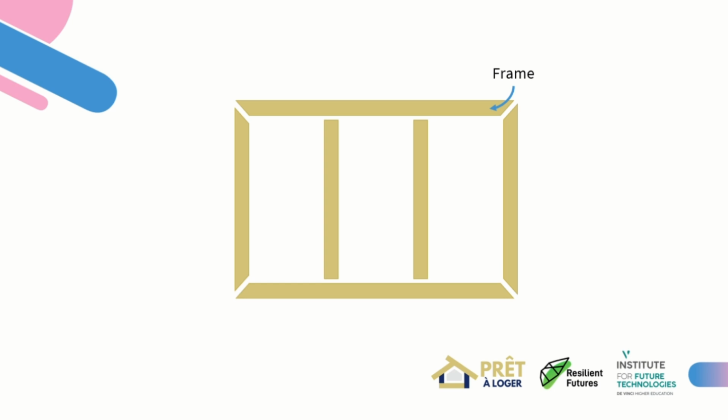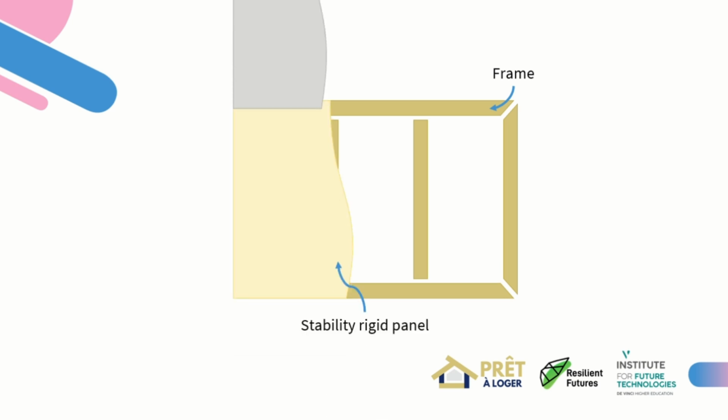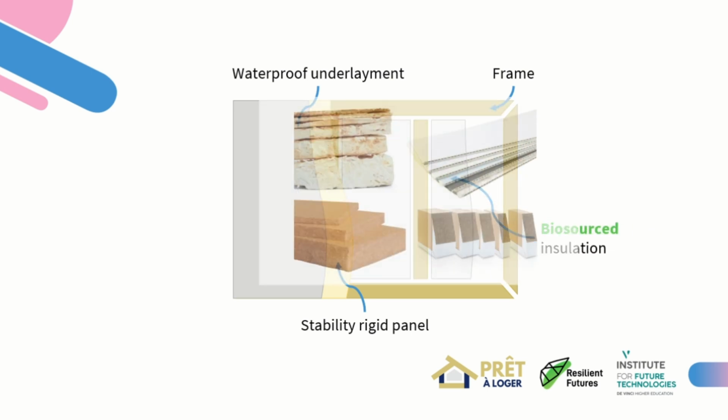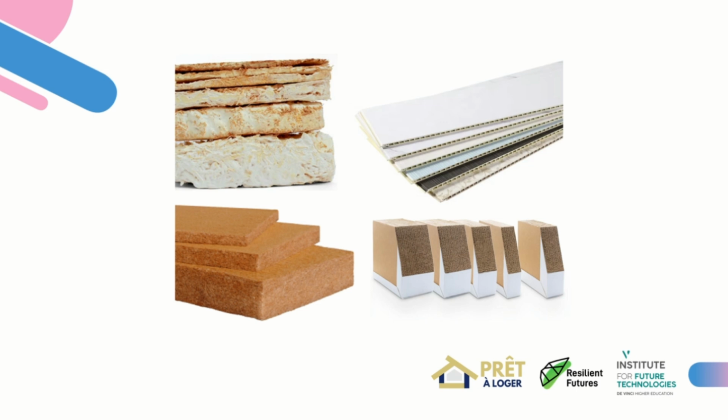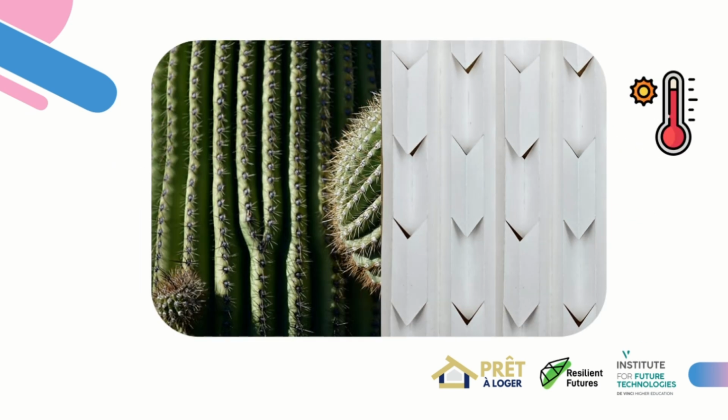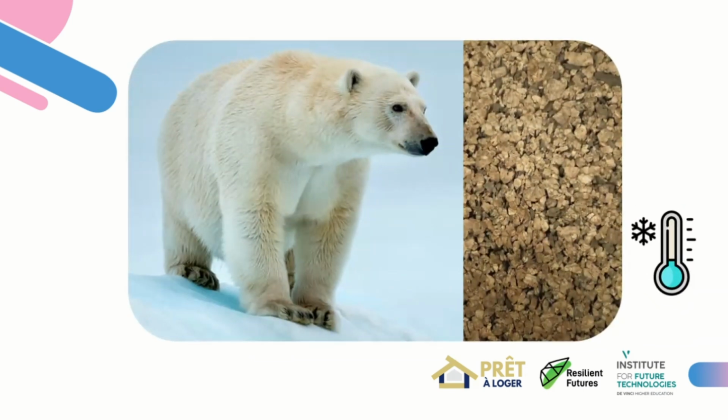Each panel consists of a lightweight wood frame and a stability panel covered by a waterproof underlayment. This design allows for various bio-sourced insulation materials like wood or bamboo wool, mycelium, or recycled cardboard, depending on local resources. For facades, they applied biomimetic strategies, cactus-like skins for heat resistance or bear-like skins for cold protection.